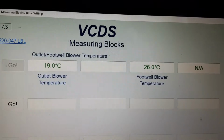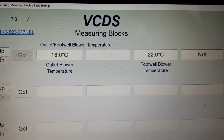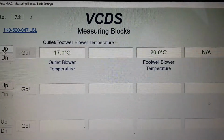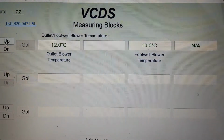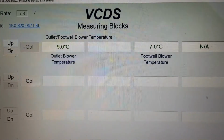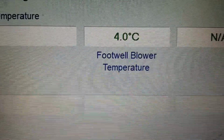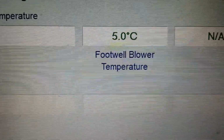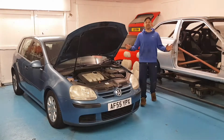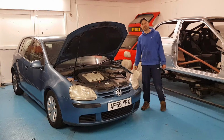If we put the aircon on cold, full blast on the feet, see this temperature drop with the aircon. So the aircon is working perfectly, it's freezing the air as it comes through. And look at that, after a few minutes we are down to 4 degrees. It's absolutely freezing in here. And so that is mission complete. We've now got ice cold aircon back in the daily, so happy commuting for me from now on.